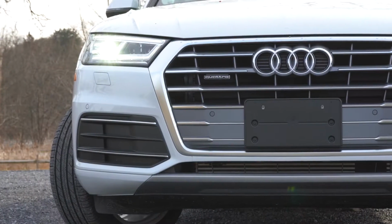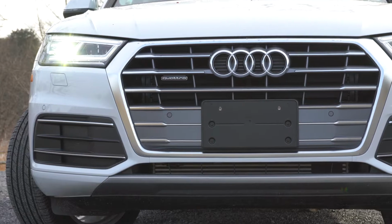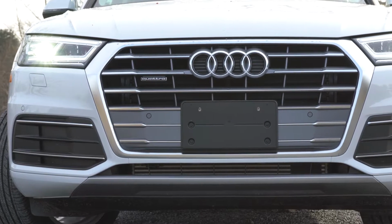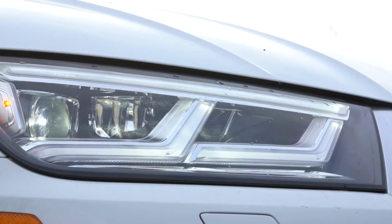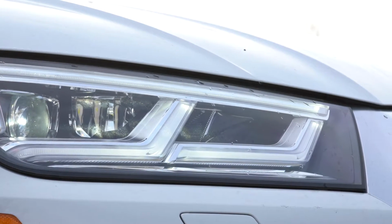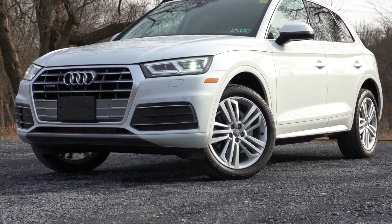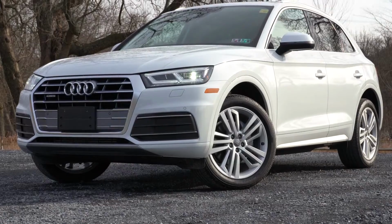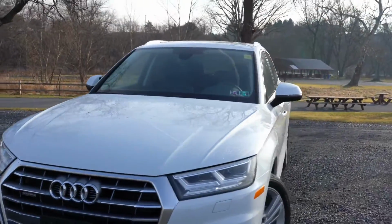Audi single frame front grille, of course, will come standard along with that Quattro lettering within that front grille, indicating one of the best all-wheel drive systems out there right now. It's always a plus. Xenon Plus headlights will come standard with the premium trim level. However, if you were to go with the Premium Plus or Prestige, you will find full LED lighting up there. In all trims, though, we're still going to give you LED daytime running lights up there as well. But now, let's go ahead and make our way to the side on this one.